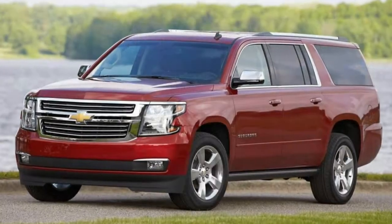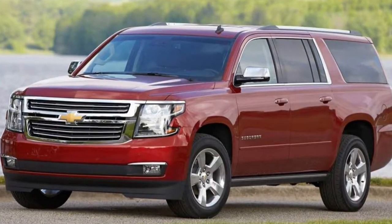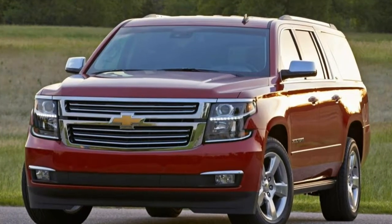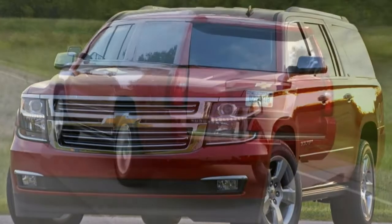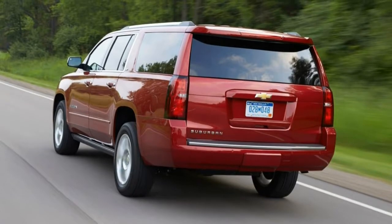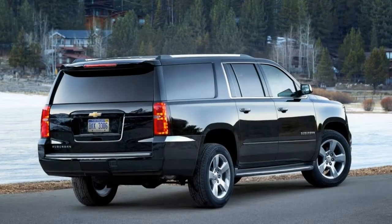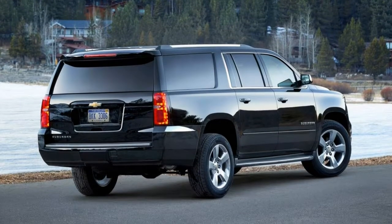Getting in, getting out. The long rear doors make getting into the second row a breeze. Access to the third row is helped by folding second row seats. The available hands-free liftgate with height-adjustable opening aids cargo access, even though the load floor is high.